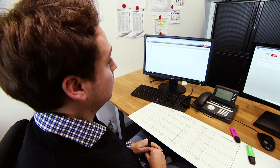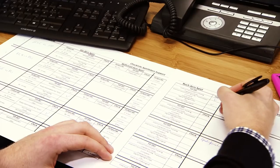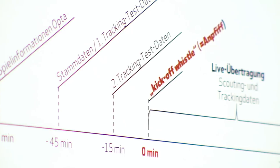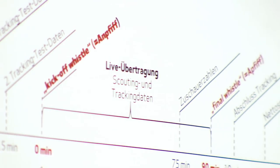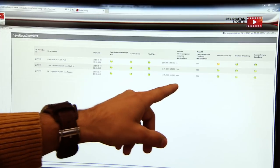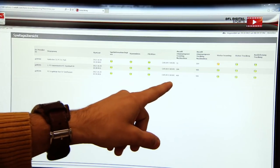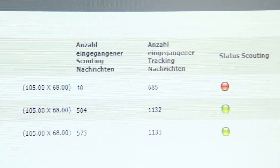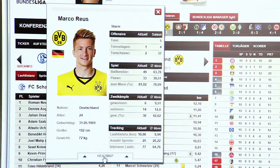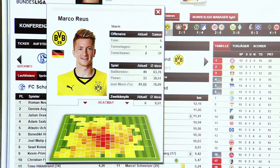All of the data collected from the stadiums is processed centrally in Cologne. The DFL database then delivers a data library to their clients. A traffic light system monitors the process. When the live data has been delivered, the different services have to be finalized. When that is done, these lights change to green. Over 2 billion pieces of positional data are collected from 617 competitive matches per season.